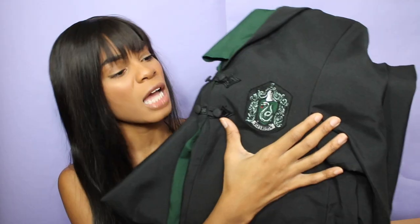Goodness, if y'all know me, I'm a sucker for personalized things. So the fact that I could put my very own name on these robes made it all the more special. I'm so happy that I got to put my name on these robes. And then a couple inches above it, they do have the signature Slytherin badge.